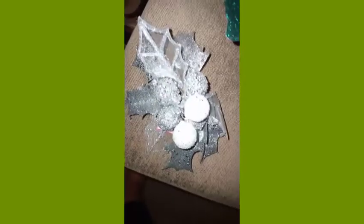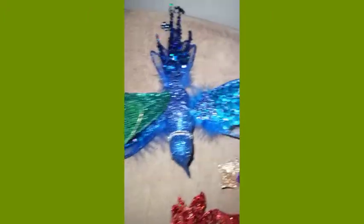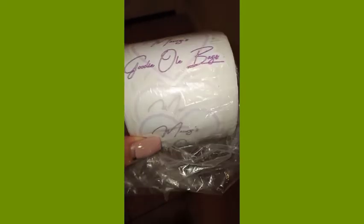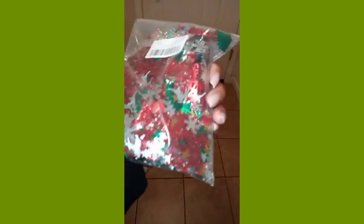Alright, look at that beauty. Gonna be part of the photo shoot today. Just beautiful, huh? Alright, and of course you got here my logo stickers. They are so awesome. Right here, also got some confetti. Now this is going to be used for the packaging and shipping. I'm also going to use a few of them for the photo shoot too.